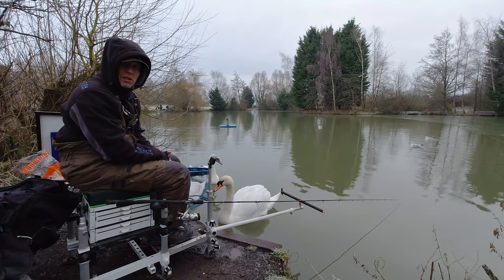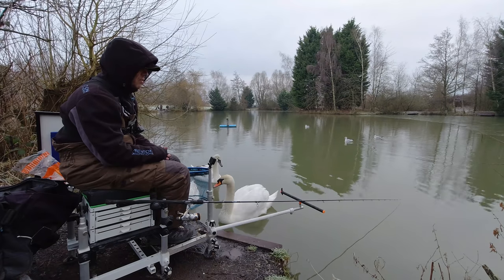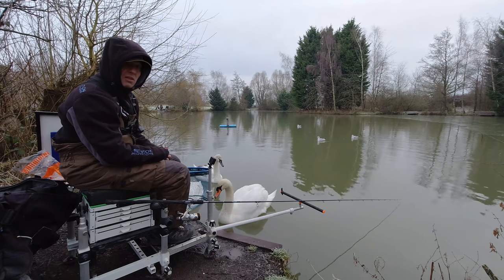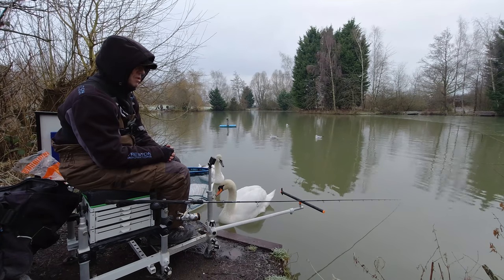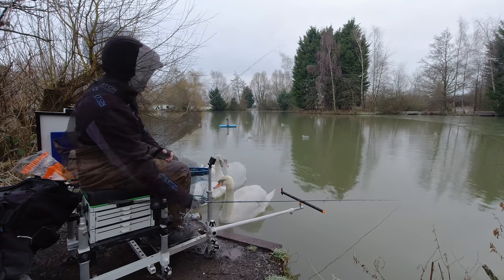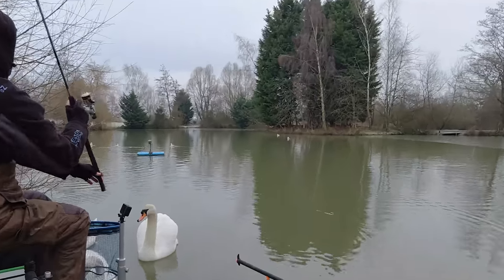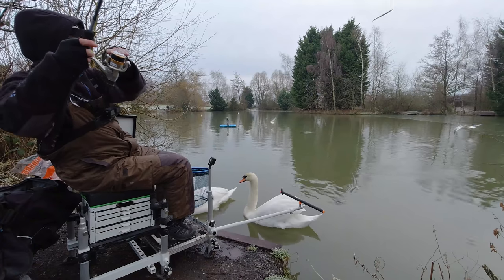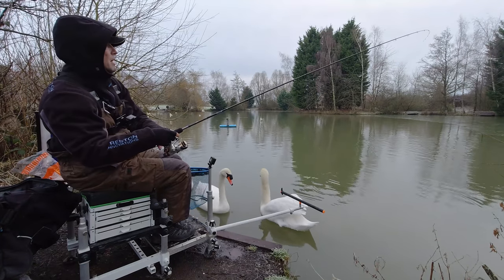Right, well, no bites out on the last 2 chucks, so I'm going to put 4 metres back on. Come back onto our original distance, see if we can just tempt a couple more fish. There we go. Yeah, fish on. We're gonna have the bail arm over there.